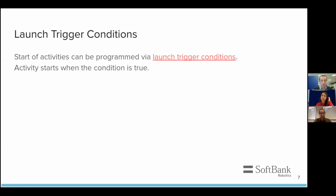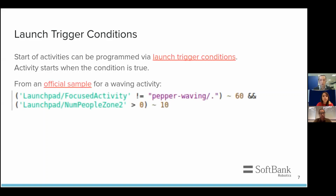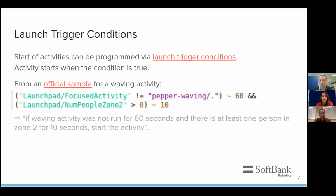To go in that direction, we also introduced launch trigger conditions. The start of the activities could be programmed thanks to these conditions. If this condition is true, the activity should be selected and started. We have a sample, for instance, in the documentation, where we show a Pepper robot waving to attract people. The rule here says that if the waving activity was not run for 60 seconds and there is at least one person in zone 2 for 10 seconds, start the activity. That's straightforward, and it works.